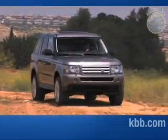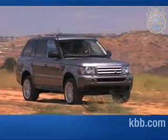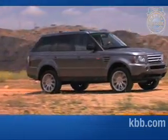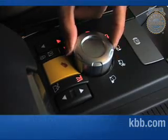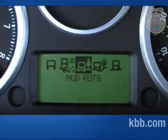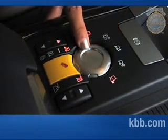The Sport's on-road abilities are equally matched off-road, where even wearing performance tires, our model was able to climb the steepest terrain with all the ease of coasting up a cobblestone driveway. One of our favorite features on the Range Rover Sport is Land Rover's Terrain Response System, which offers 5 different settings designed to modulate the suspension and traction control based on the type of terrain you're on.